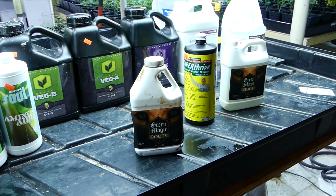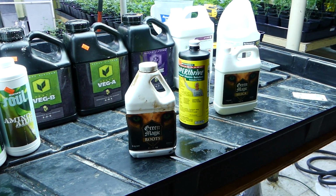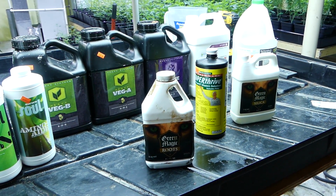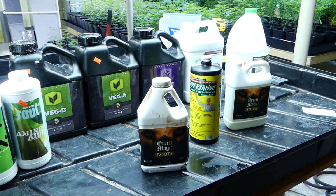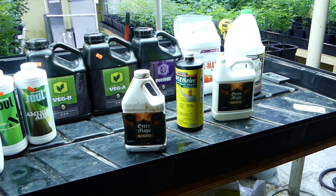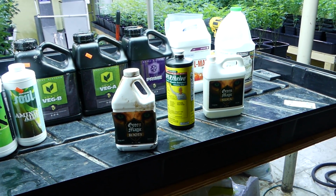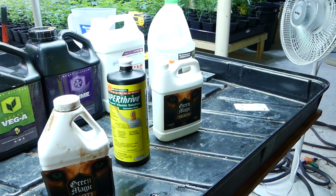But perhaps there might be some side-by-side testing with the Green Magic Roots versus the Roots Accelerator, but I'm not sure how much will really be learned from it, since the pricing is fairly similar. Although, like I said earlier, I do get a break on this stuff. So if it does work equal to or better, obviously it's going to be worth it. But we've got to do some more advanced testing to see if that is definitely the case.